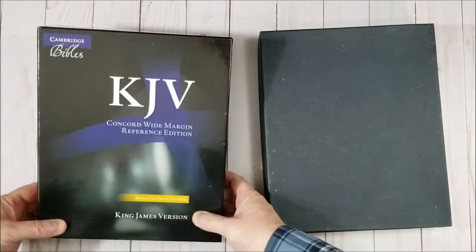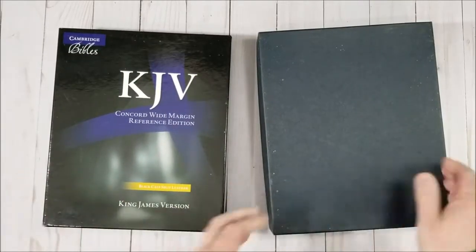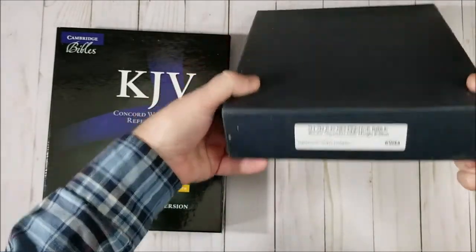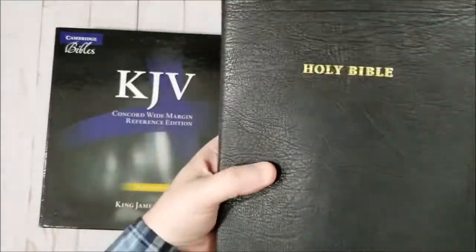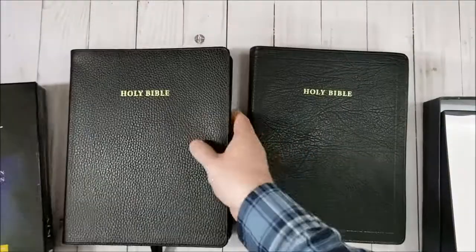Today I wanted to compare a couple of Bibles, the King James Concord Wide Margin from Cambridge and the King James Brevier Clarendon Wide Margin from R.L. Allen. The R.L. Allen that I have here is goat skin, and the Cambridge that I have is calf split. So let's take a look and see how they compare.